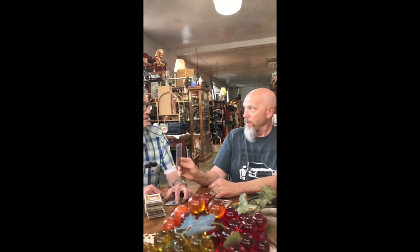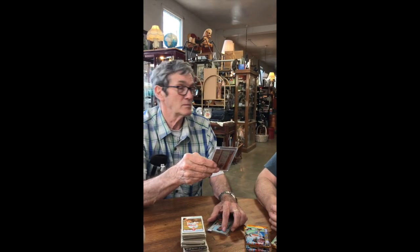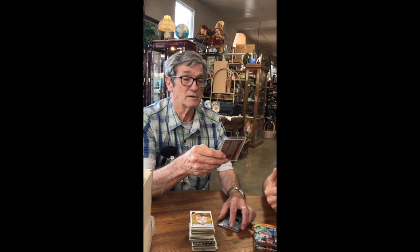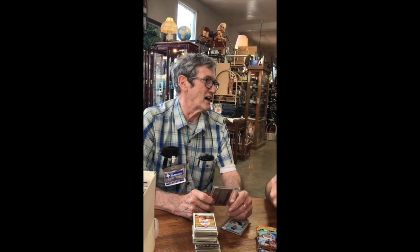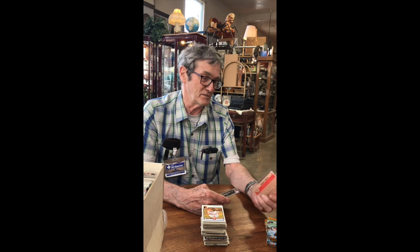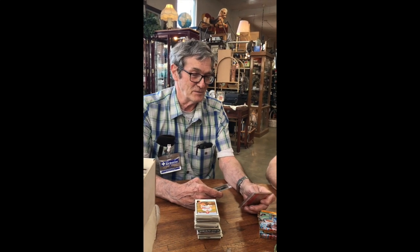Now, let's say this card here, even at a condition 4, is going to have a pretty decent value. Oh yeah, at $400 or $500. At an 8 or a 9, oh well, you don't see those. That's thousands. And that's what caught my eye first on this 53 Bowman.